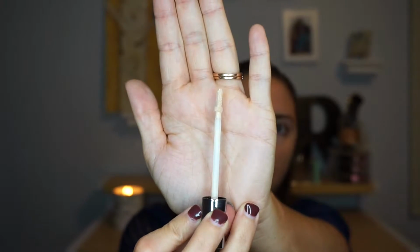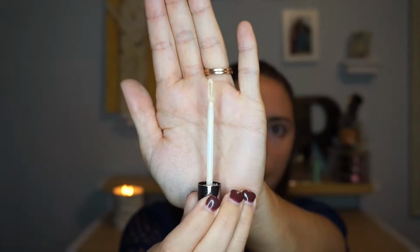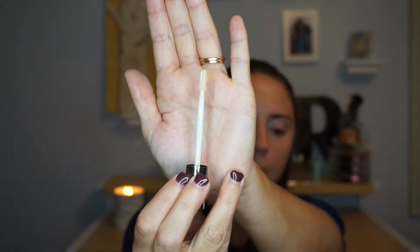I have a little bit left, but I haven't been using it recently because it is a much lighter shade than I am right now. And the shade Fair Neutral tends to be pretty highlighting and even more on the white side. So I typically use this one whenever I'm a lot more fair, but I like the applicator for this one. It's super cool because it's really bendy. It's not a doe foot applicator, but it is a wand applicator, and then it has like the normal felt tip. So I like it because it's bendy, and whenever you apply it, it just applies really smoothly.